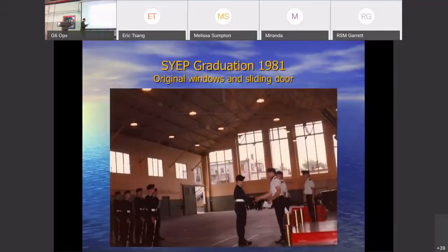Just a couple of pictures of the armory in the early 80s. There were no classrooms up here. It was all open. The sliding door. Look at all the banks and windows. Three of them have been sealed in. This is Major General Sue McDonald giving out a certificate for a summer BMQ course. It was SYT, but it was BMQ at that time.